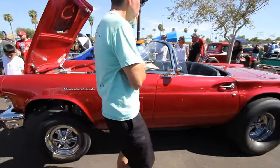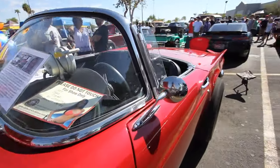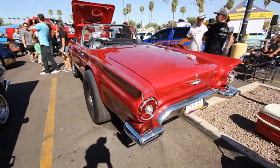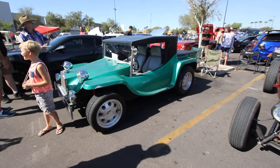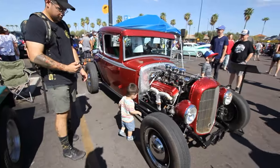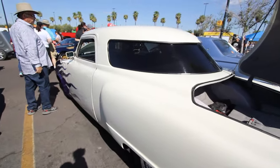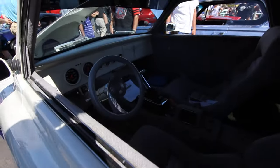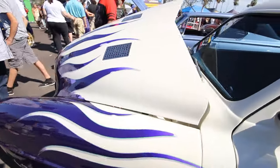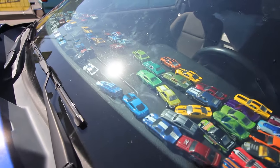While I'm not normally a fan of gasser style hot rods, I'm really liking this Thunderbird. Here we've got a Studebaker that is completely shaved and smoothed. There's a lot of custom bodywork here. This person set up their Hot Wheels collection on the dash.